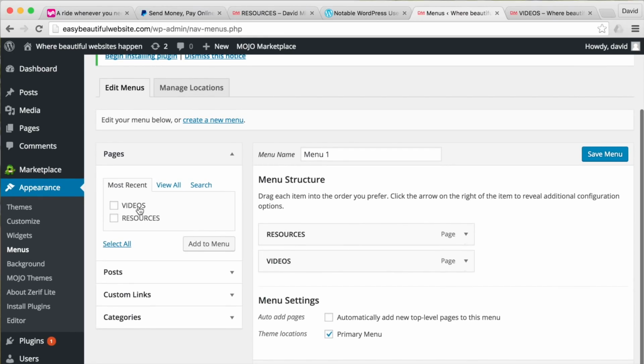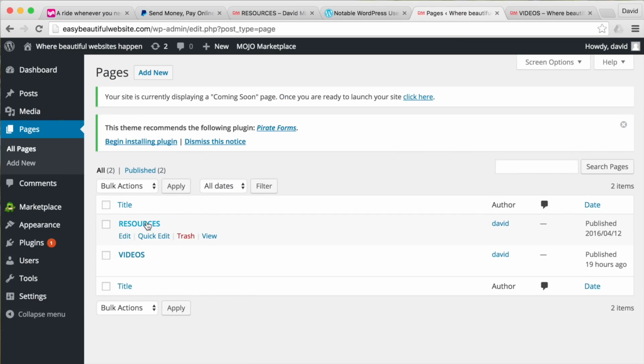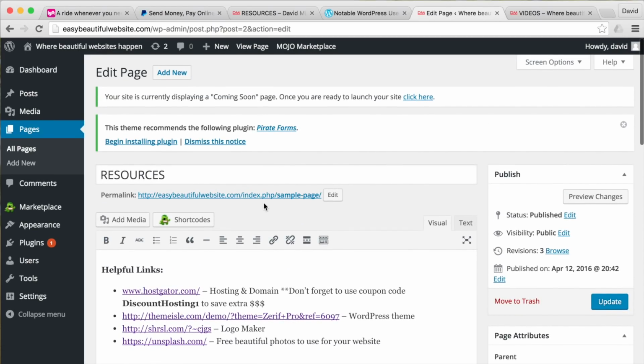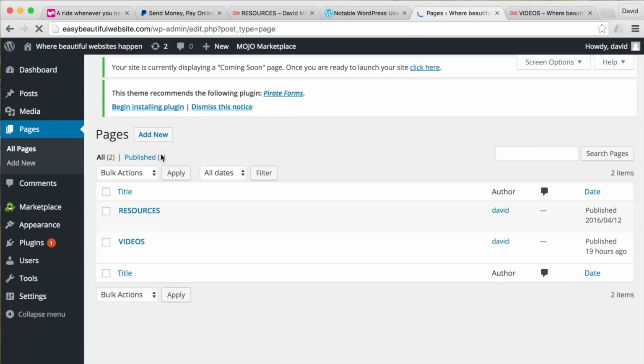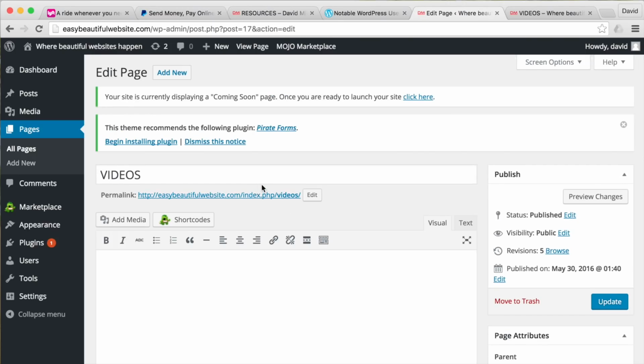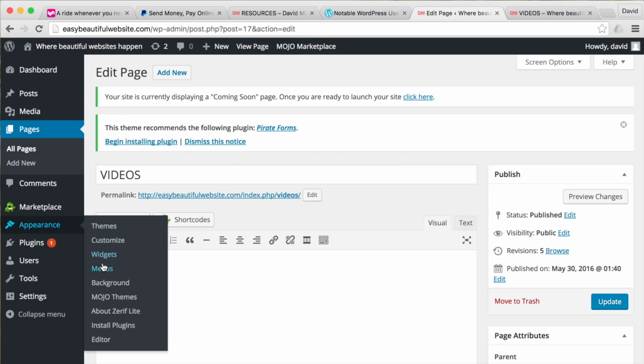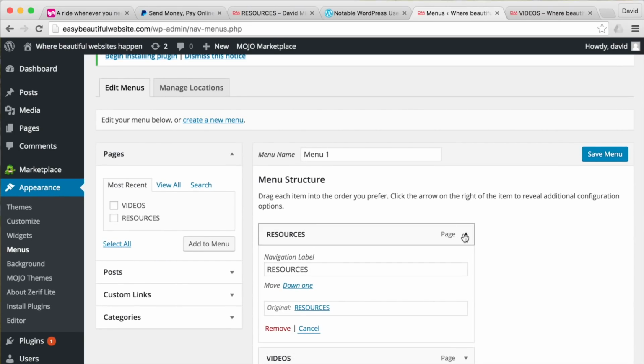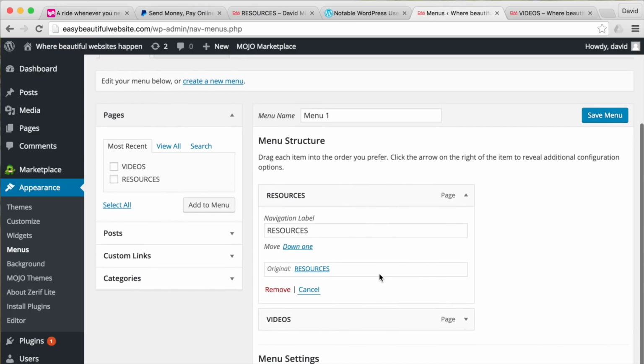Let me explain this a little bit in more detail. So the pages themselves, if you go to them, you'll see the actual website, and remember when I was talking about subpages, this is the subpage that resources is under, and so when you hit it, it actually takes you to a whole new web page. Similarly, videos creates a permalink slash videos. So under Menus, you'll see these pages right here, and if you look at them under the menu structure, it tells you where the navigation is.